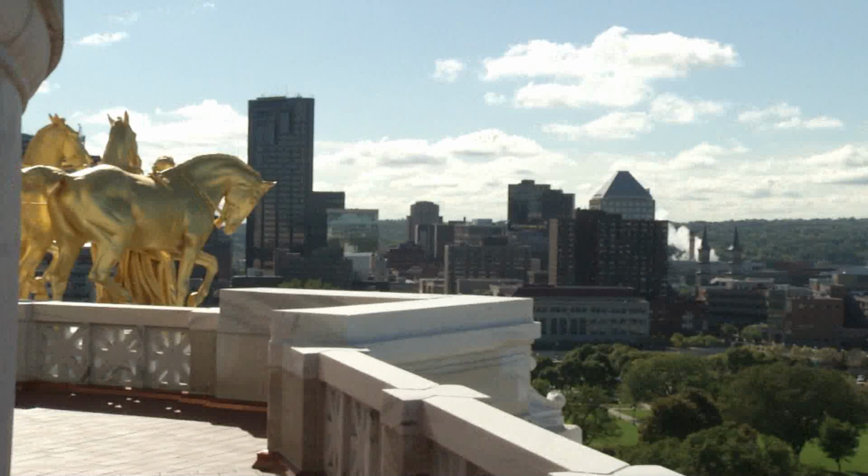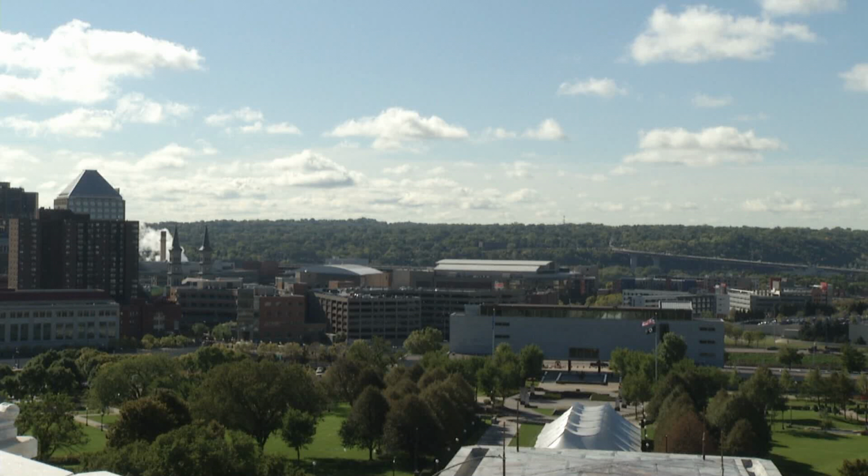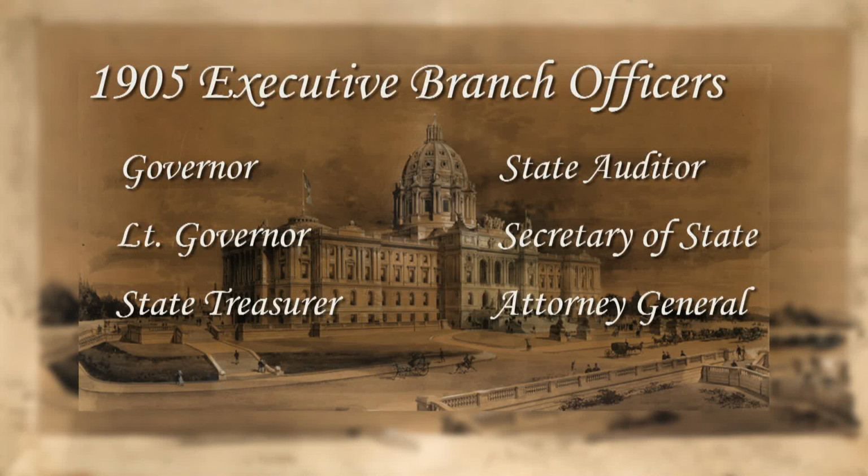In 1905, when the Capitol opened, all of the state's constitutional offices were housed in this building, and that's not true today. Can you talk more about that? Sure. The whole idea of the building here was this is the seat of state government. So you have your executive branch officers, you have the governor, lieutenant governor, the state treasurer, the state auditor, the secretary of state, the attorney general, all housed within this one building in 1905.